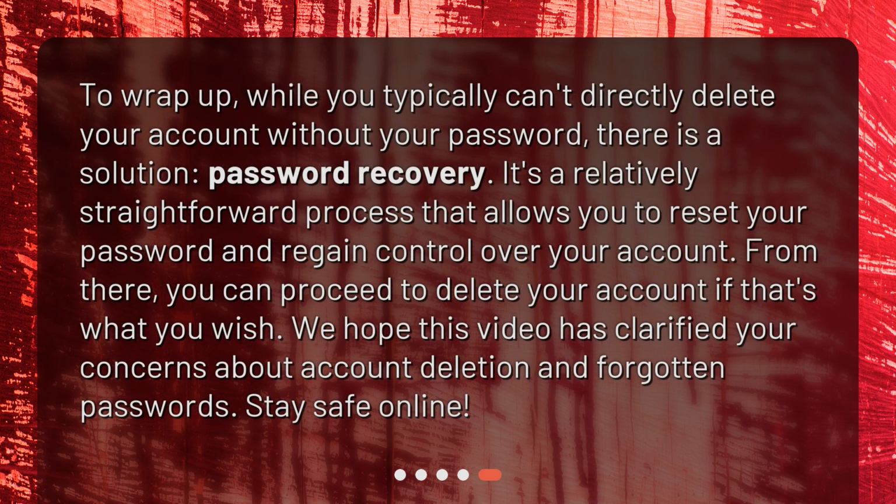To wrap up, while you typically can't directly delete your account without your password, there is a solution: password recovery. It's a relatively straightforward process that allows you to reset your password and regain control over your account. From there, you can proceed to delete your account if that's what you wish.